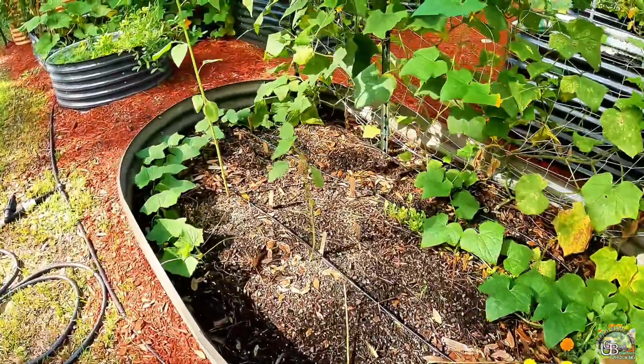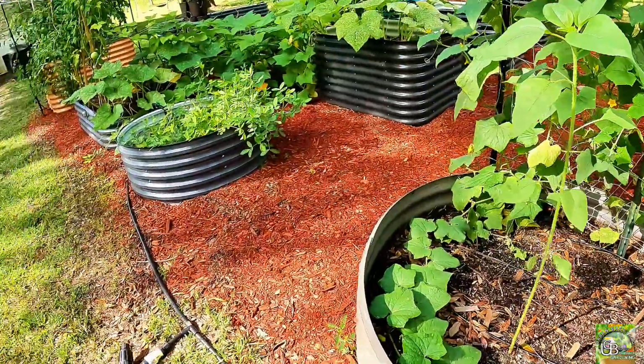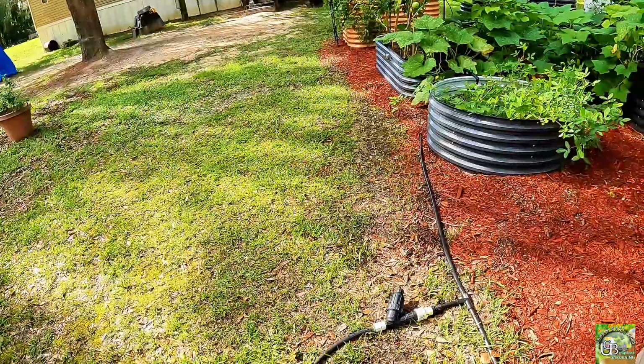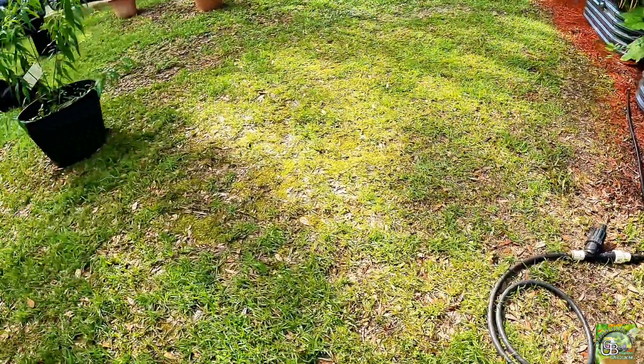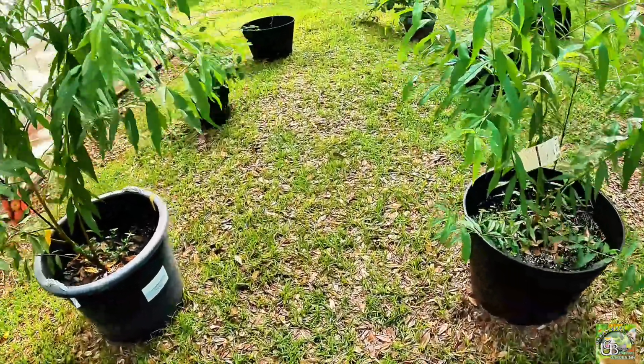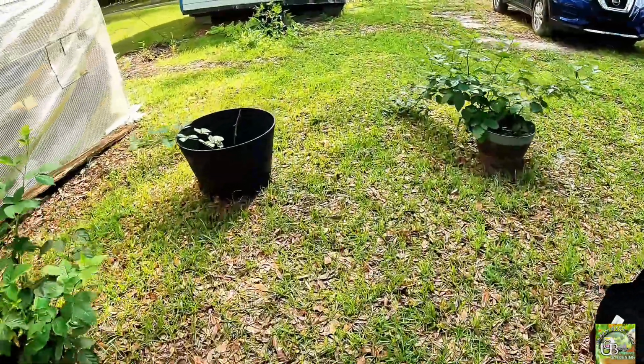We have cucumbers that look like they're ready. We'll get those. And some more tomatoes down at the Vigo bed. I want to go and walk around and look at my watermelon patch to see how they are doing and whether or not I have any more issues with the squirrels eating them.